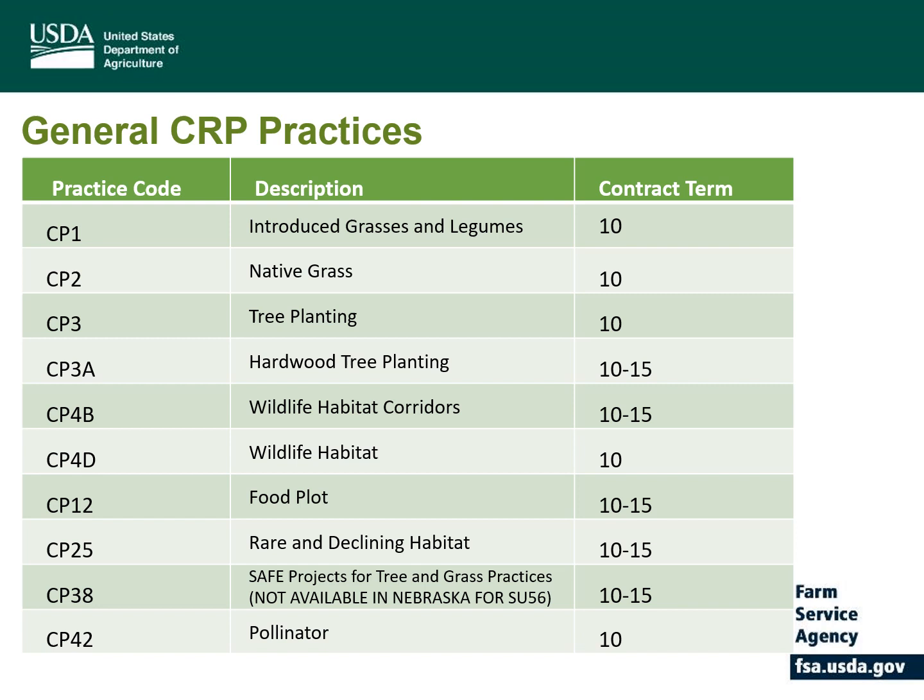CP3 is tree planting. 3A would be a hardwood tree planting. CP3, 10-year contract period. CP3A is a 10 to 15-year period. CP4B is a wildlife habitat corridor, which could be 10 to 15 years. CP4D is a wildlife habitat, and that can be a contract period of 10 years. CP12 is our food plots. That practice can only be used in conjunction with any of the other listed practices. It cannot be a standalone practice, and that contract term is 10 to 15 years.